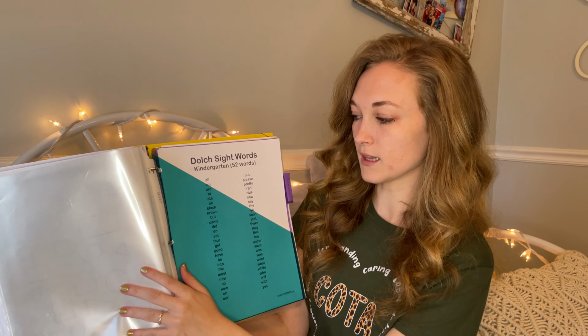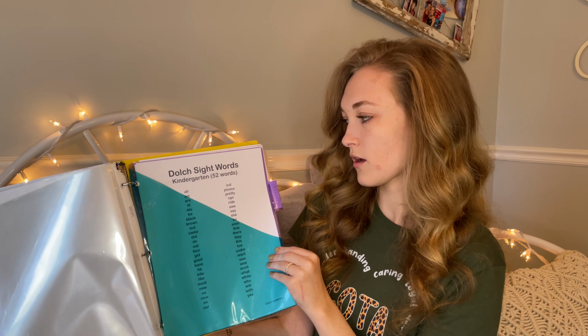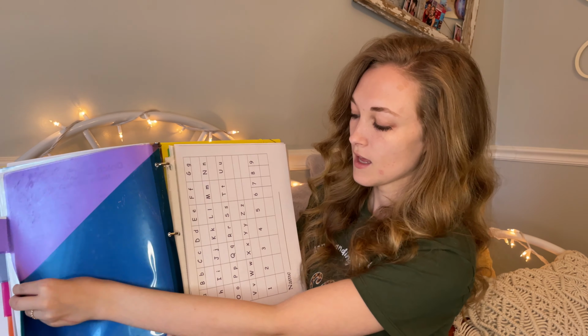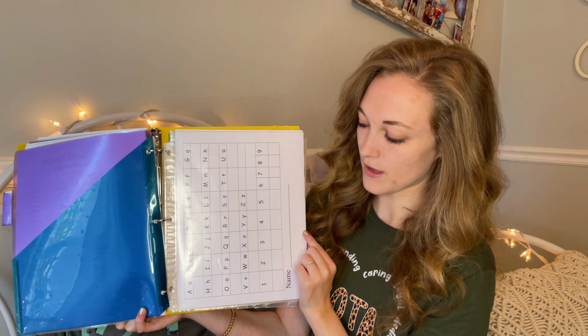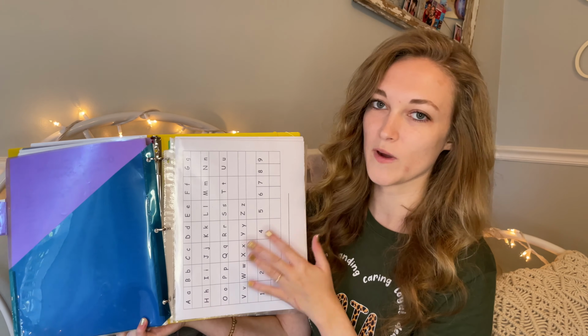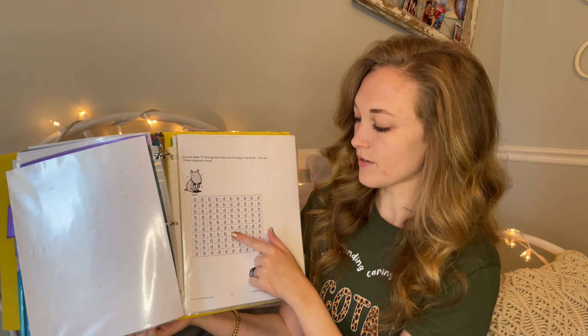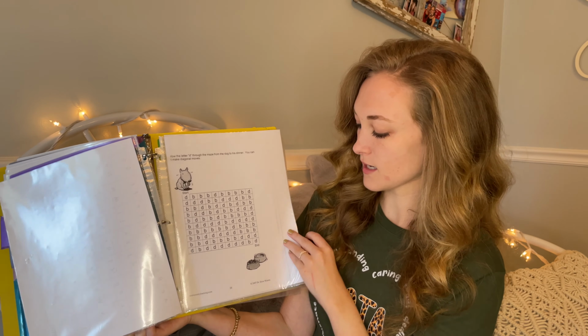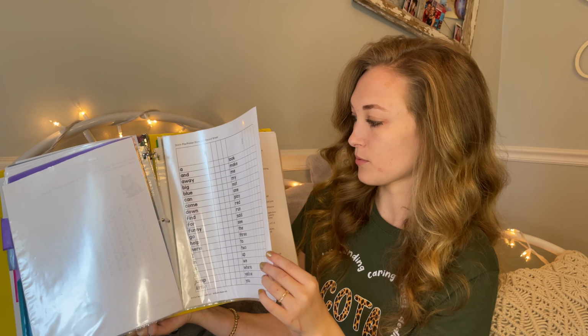Then we come to letters, and I just have all of the adult sight words for the kids that need to work on their sight words. I have this sheet that I can get the kids to fill out. That way I can see on one sheet which letters they need to work on. I have a maze for dyslexia. Some more pre-primer words.